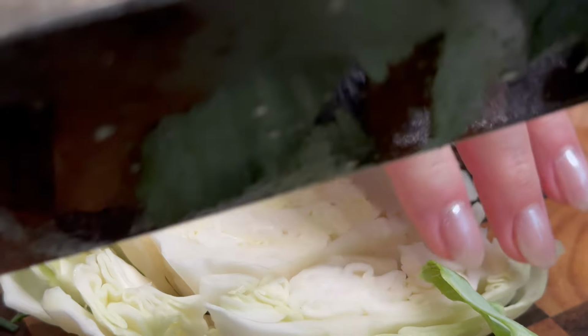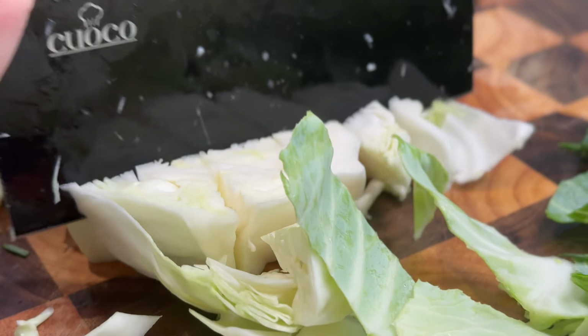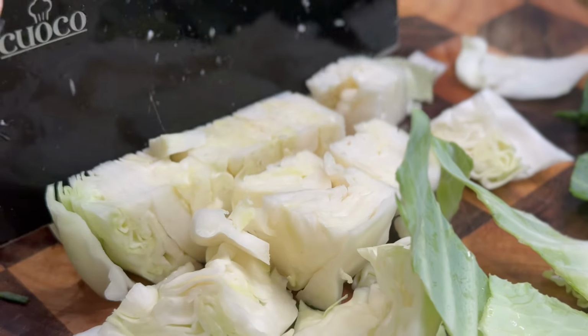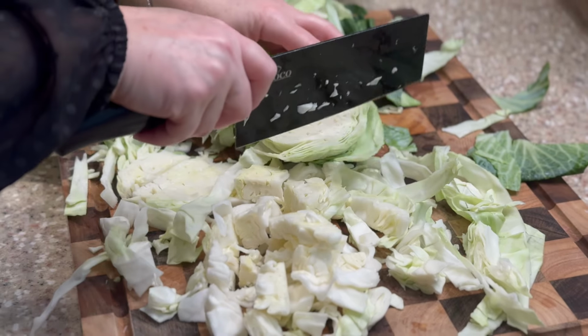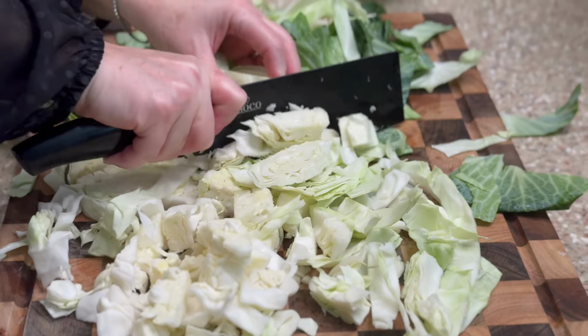Again, I'm using butter, but use whatever oil you have. And actually, this is where bacon grease does miracles. But no matter what kind of oil you have, use that.